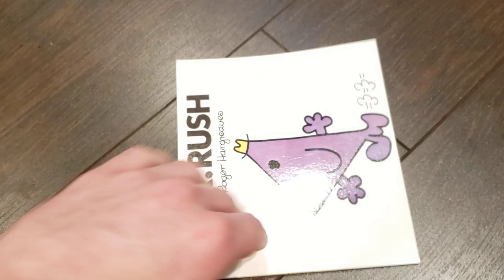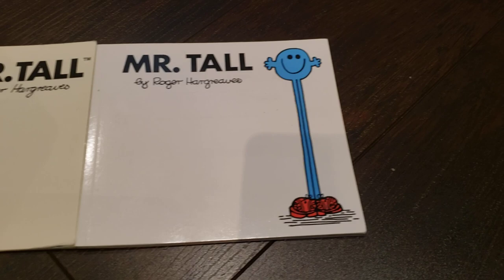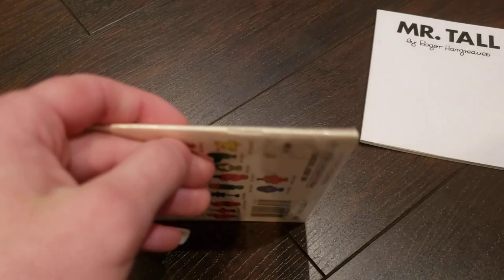Next one, two copies of Mr. Tall. Right here is the original 70s version, and right here is the reprint version. 70s first. This one's a reprint from the 80s. Reprint 1987, May. Yep, 1982 reprint. And here is the reprint version.